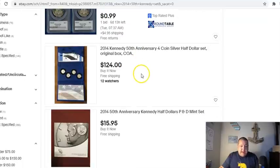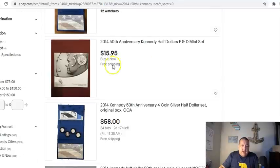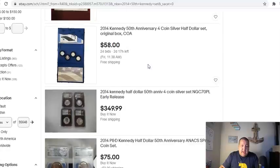But if we come on down here, you're going to see that the prices kind of vary. Here's one here of the 4 silver coins for $124. There's another one of those 2 coin sets for 16 shipped. Here's one that's available. It's got 24 bits at 58 bucks.